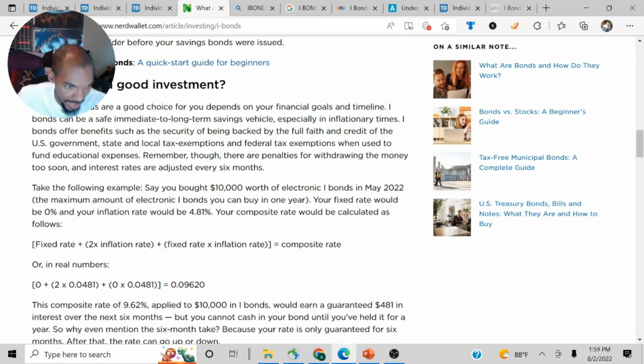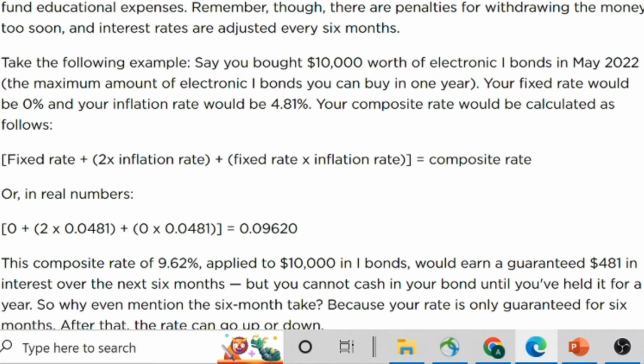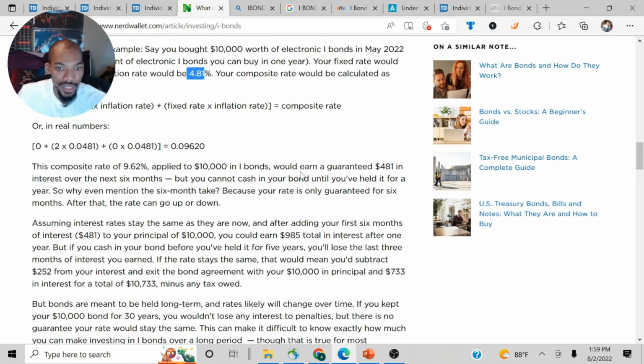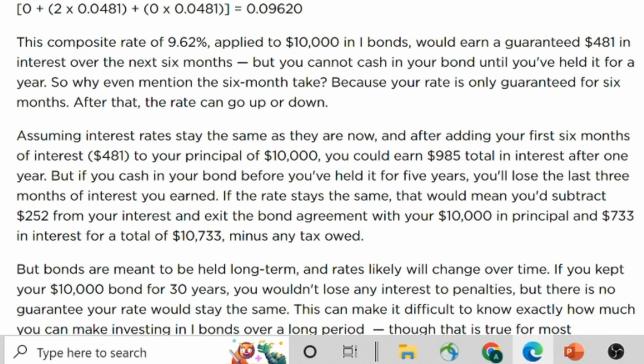So here's the example. Say you bought $10,000 worth of electronic bond in May 2022. Your fixed rate is 0 and your inflation rate, this is what we're looking at, is 4.81%. Using your composite rate, which is calculated by that formula, you would come up with the 9.62% applied, which means that you are guaranteed $481 on the $10,000 in interest over the next 6 months.